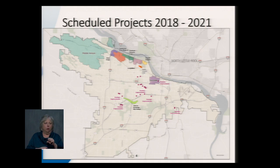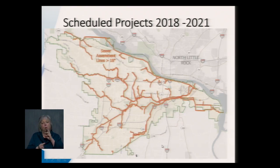This is the area that we will be working in, and that's what the 2018 RLF bond will fund. So this is the area that we'll be working on. You see the dots, you see the big area that says Middle Hinson. So those are all the areas that we'll be working at to try to reduce the amount of water getting into the system. Next slide.